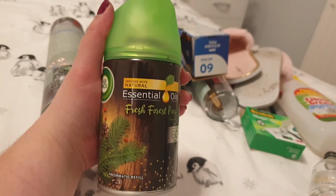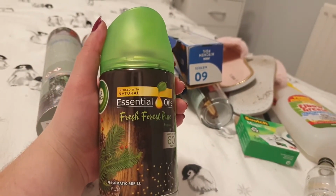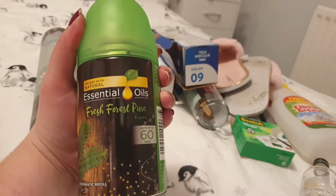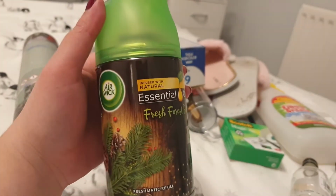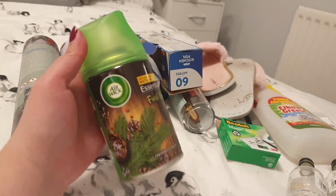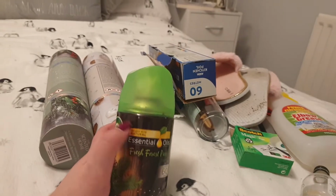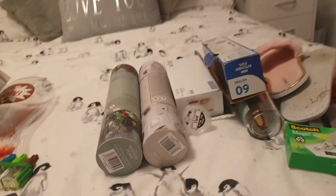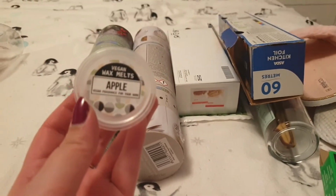This one literally used up when I was in the bath just before this video, randomly. I could just hear it. So this was Fresh Forest Pines. This was actually, there's loads left in here. This keeps happening. We keep replacing the batteries, but I don't think our machine's working properly anymore. I have to get Matt to have a look at it, actually. I don't think that's empty. Lies. This little apple wax melt is being used up in the haul.